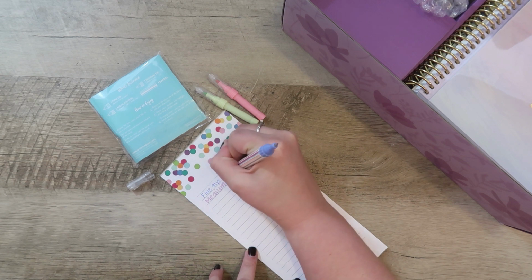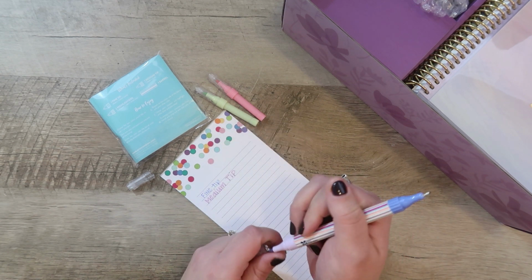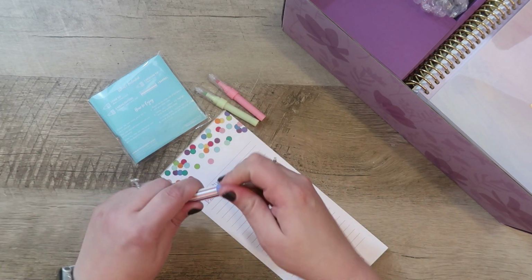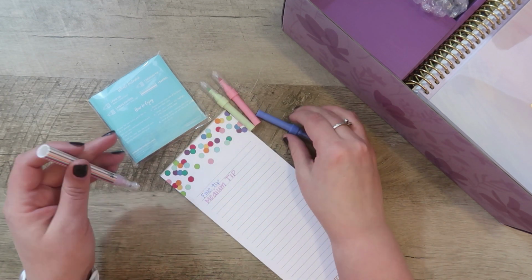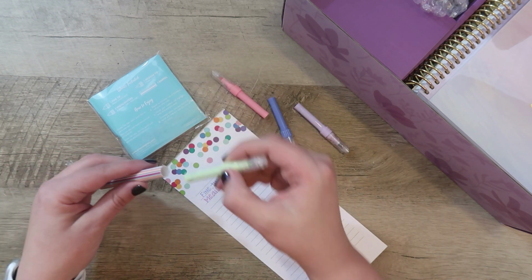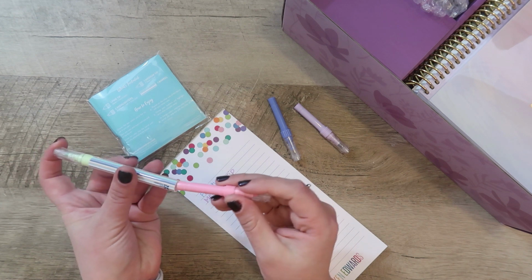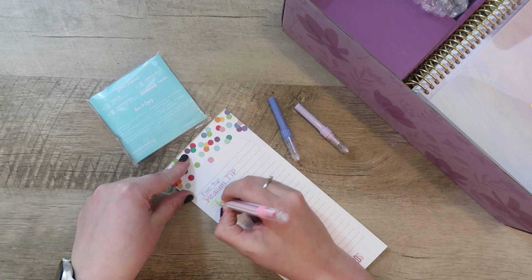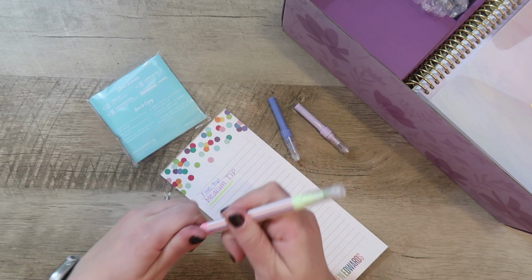I would say that these are similar to the dual tipped markers. I don't usually use them that often. If you saw my desk cleaning video, you know what I'm talking about. But from what I have used of them, it has a very similar feel, the fine tip and the medium tip, except that they're different colors. And then you have these 2 highlighters. So we have green and we have pink.